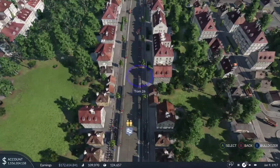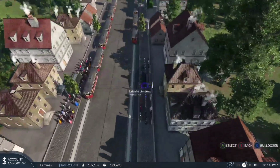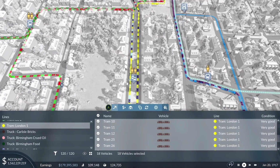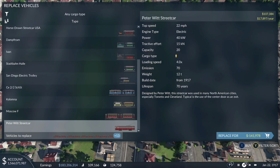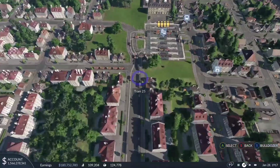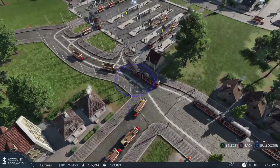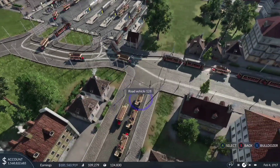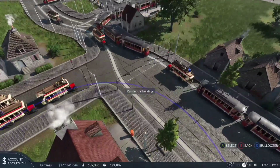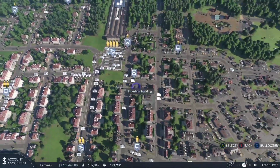What is that streetcar? Have we overdone it with the trams? Are they not getting used now? No, they still are. No, they're alright, but they're not as good as the others. Okay, there are traffic lights in this, which is mad, because I didn't even know traffic lights were a thing yet.